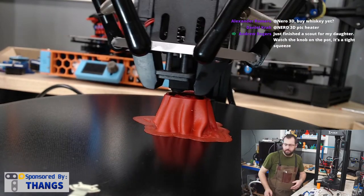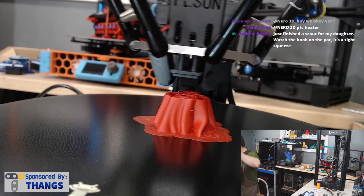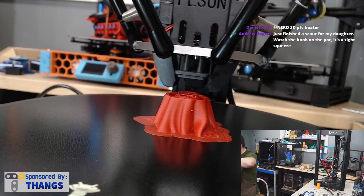Buy whiskey. I did. I have some Gibsons upstairs, but it's daytime, so I'm not gonna crack it open at 4:30 in the afternoon. What else is in the box?